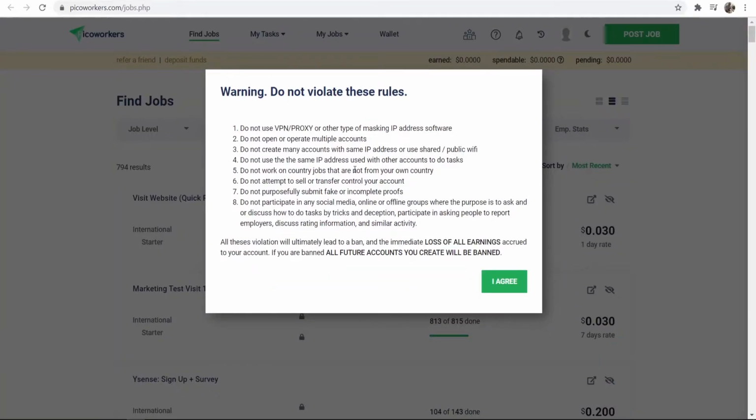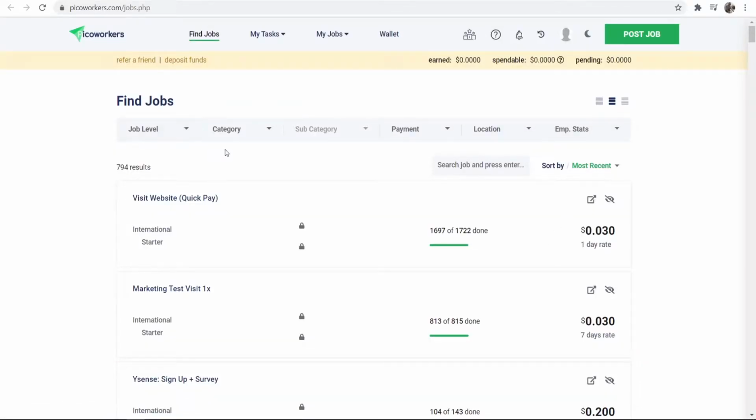So once you've logged into your account for the first time, you'll see this, and it will just tell you basically the rules. You can agree to them, and you should then be inside Picoworkers. Now this video is an updated video, by the way. A lot of the old interfaces that you've seen, they are old. This is the new one, and I think it looks and works a lot better.